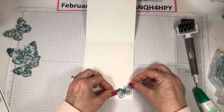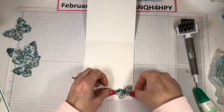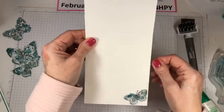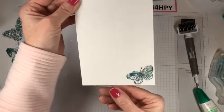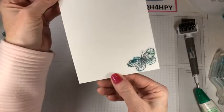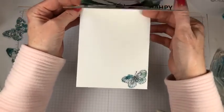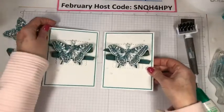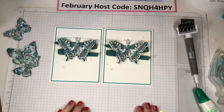So a pretty sparkly little butterfly right down here on the corner of the inside. That does my trimmers a little. I think I need to change my blades. That just adds that little bit to the inside of the card. And then I can put whatever I choose, whatever I need this for, although I'm always needing thank you cards. So, yeah, that is it for this evening.